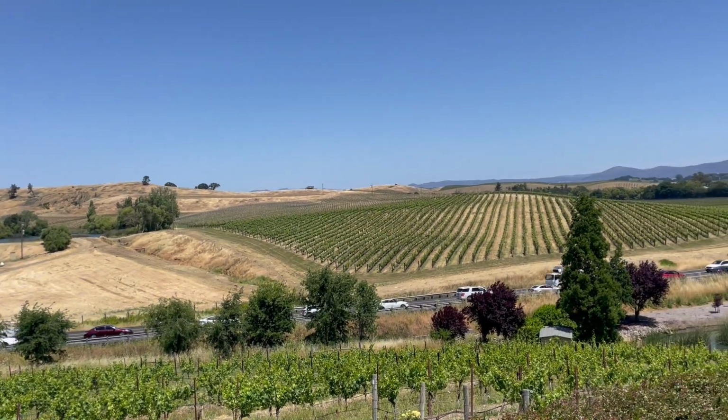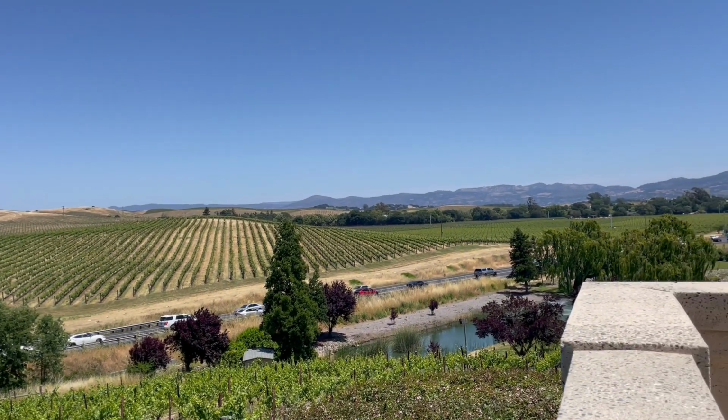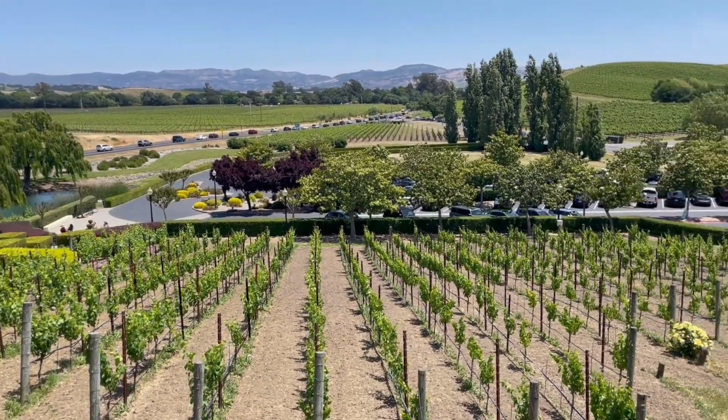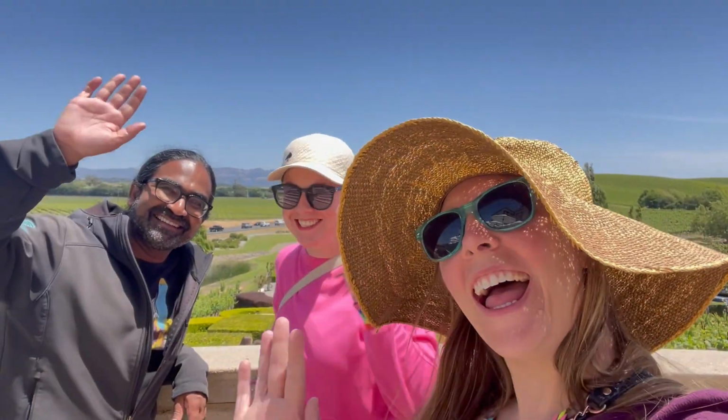But honestly, what stood out the most were the views. With the rolling hills as our backdrop and a glass of wine in hand, it was really hard to leave. The whole experience was perfect for relaxing and unwinding, and it's also a great place to take stunning photos.